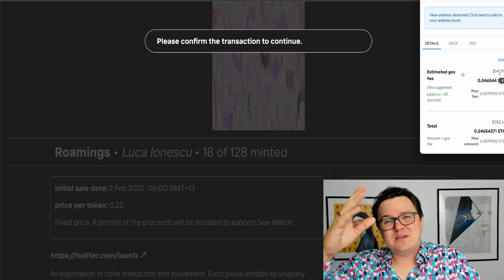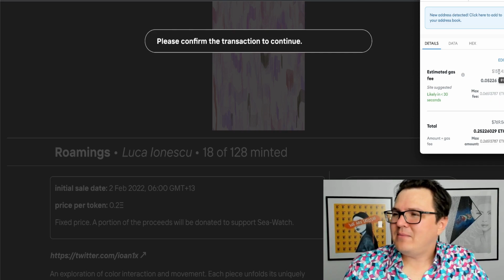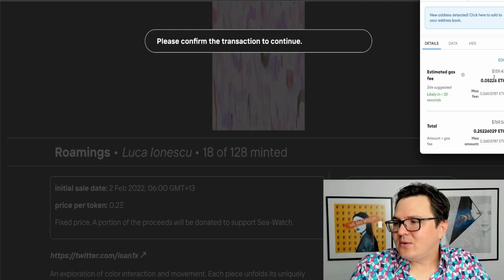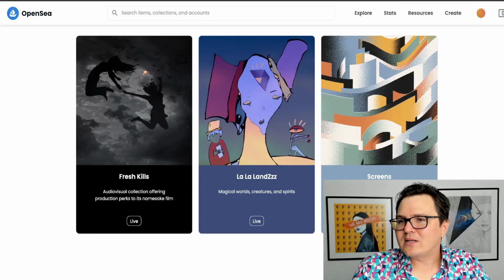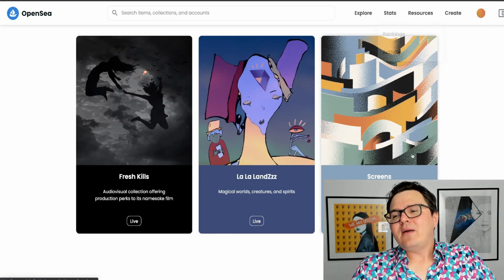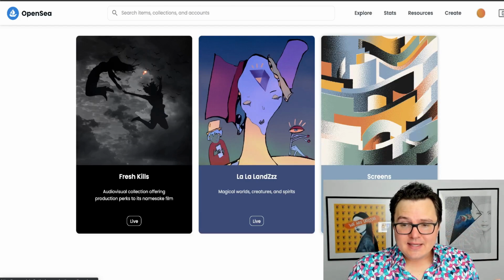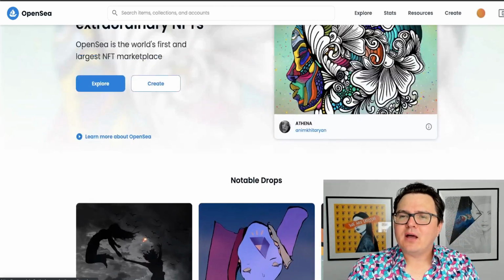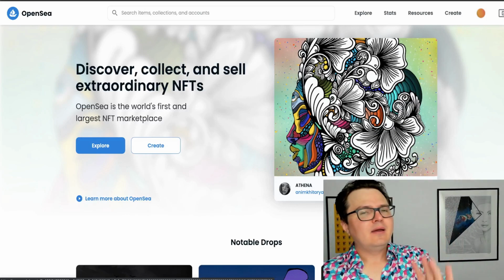So you really have to be paying attention to the price of Ethereum at the time, and it really may not make it worth it if you're using the Ethereum network. They're up to 160 bucks now, so the price of gas is continually changing. So this is all just something to keep in mind if you are using the Ethereum network to buy NFTs. Now, if you're buying off of an exchange like OpenSea, you're going to end up paying a lot less gas fees. And here's a little tip for you as well.